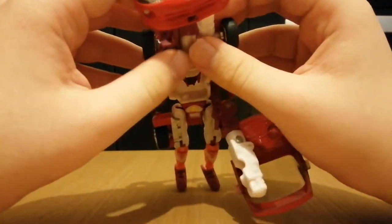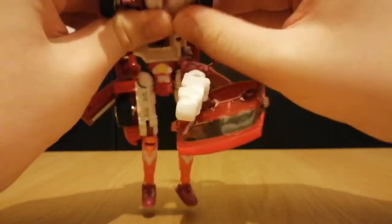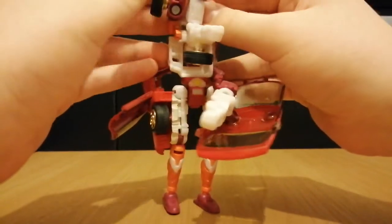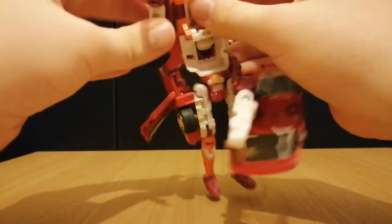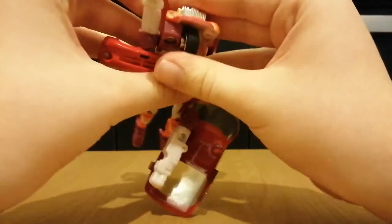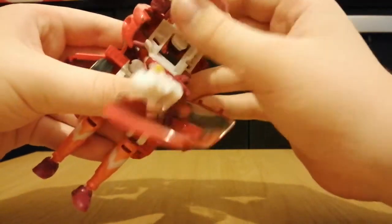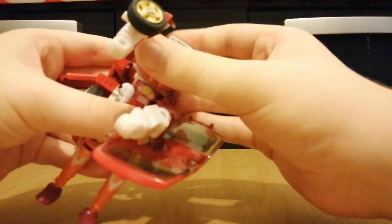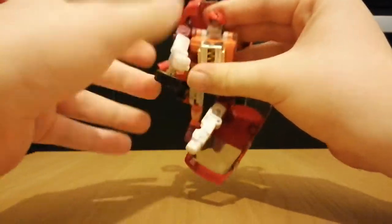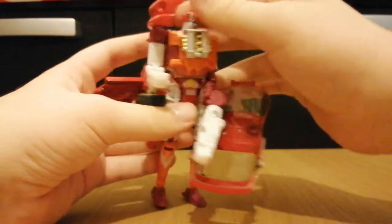Okay, transforming this arm could be a bit tricky. Yeah, you want to try and untab this arm here. There we go. Rotate it like so. Oh. So have it like this. Try and get the front bumper section like that so it doesn't get in the way, but have it so this wheel fits into this gap here. And then rotate the chest section around. Rotate the arm. So you have it like this.